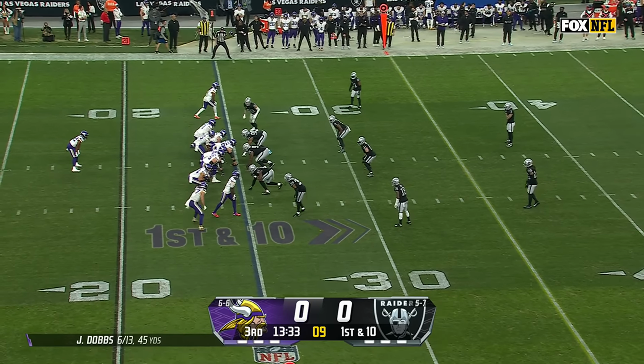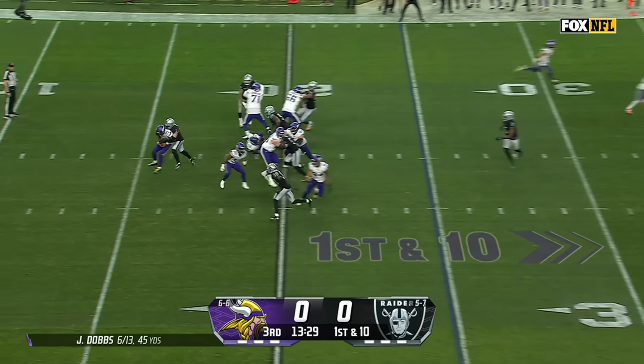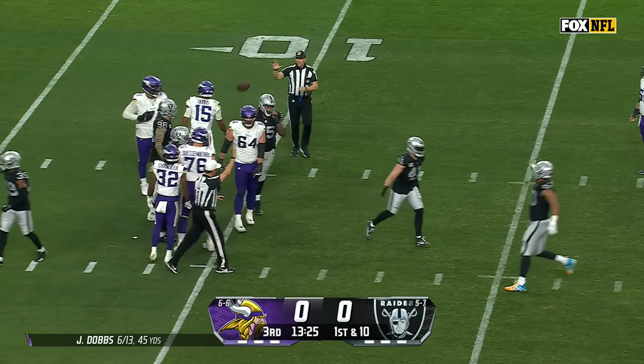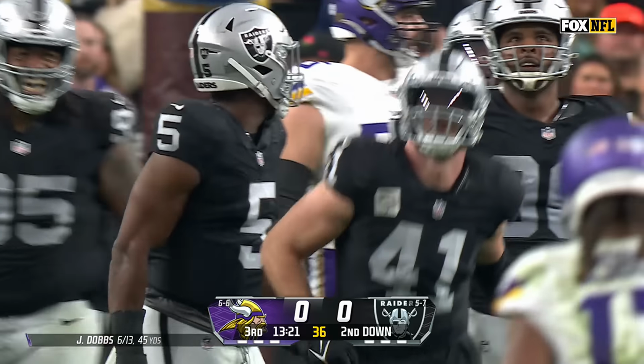Ty Chandler in at running back with Madison on the sidelines. Pressure up the middle, nowhere to go. Spillane was all over Dobbs. Unblocked into the backfield.